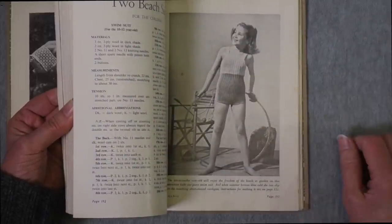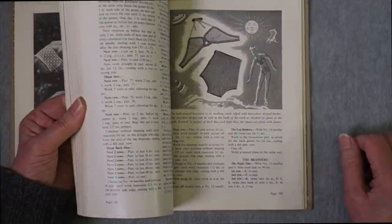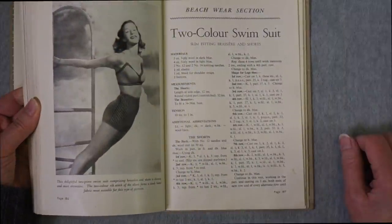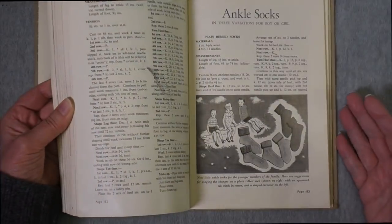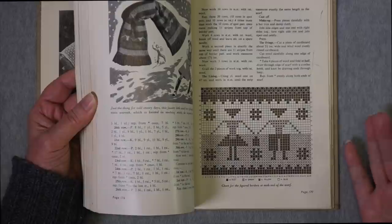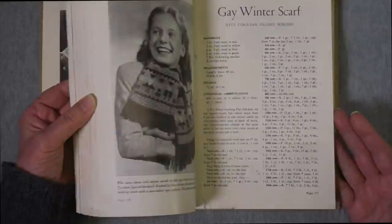Again, we've got a swimsuit for the beach, knit in wool. Really wonder how people kept those things on when they got wet. And it seems like they'd be so hot. I don't know. This is a two-color swimsuit. That's probably the most fascinating thing to me about these books, some of the things that I would never, ever imagine wearing. A lot of the things are timeless.